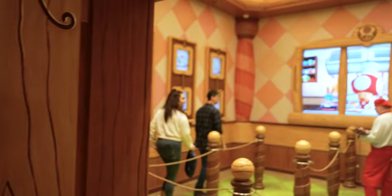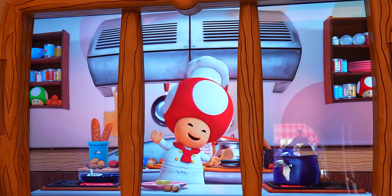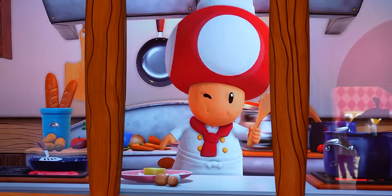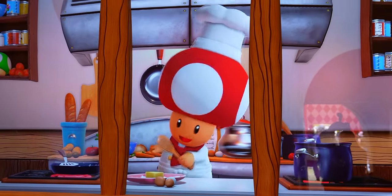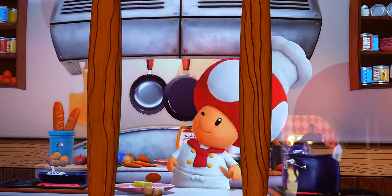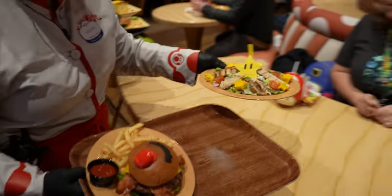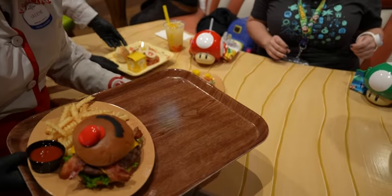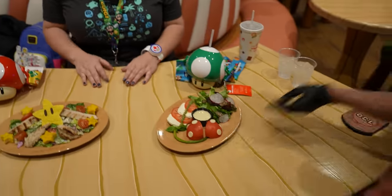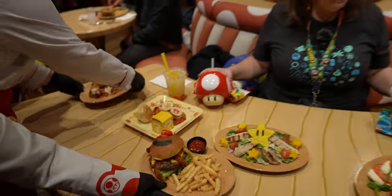My name is Chef Toad. I'm the head chef of this fine establishment. I bet you're collecting a lot of coins and power-ups out there. That has probably made you really hungry. Well, let me draw your attention in this direction. These are my personal recommendations from today's menu.